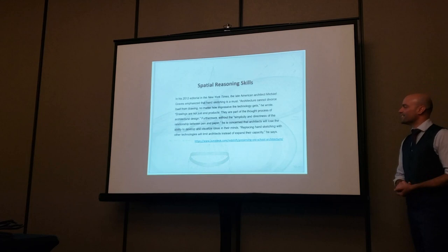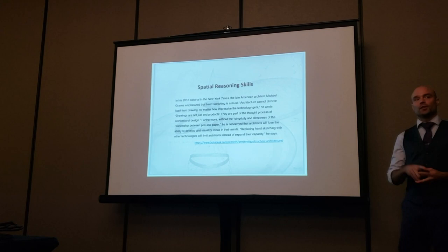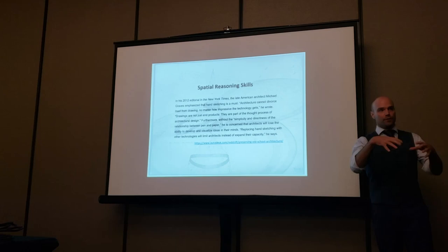What we're trying to say here is that there's a direct relationship between mind and hand, and how humans learn by doing physically, and your brain is more involved. And I'll get into that a little bit later.